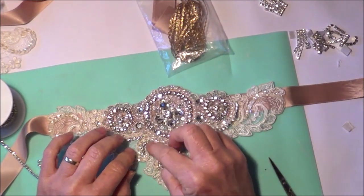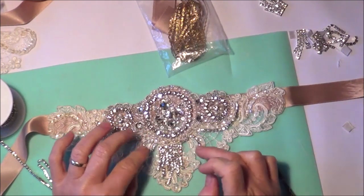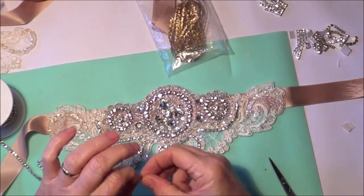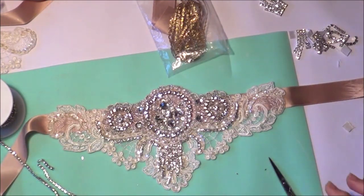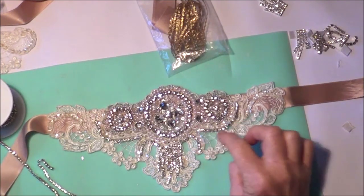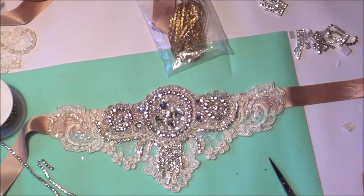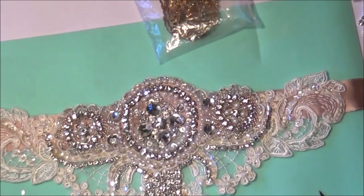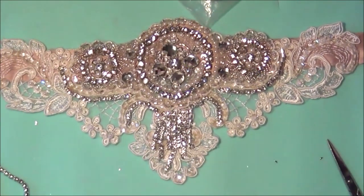I'll cut them to the right length when I'm gluing them on. Make sure, because you can manipulate them a little bit. So that there, what about there? Oh, I like that, I think. What do you think? See that? That looks nice, I think.